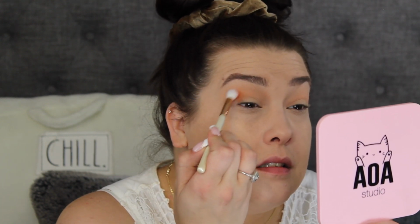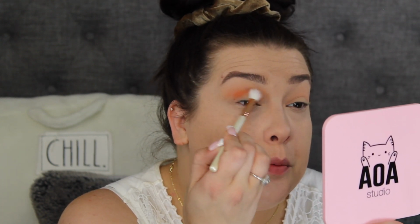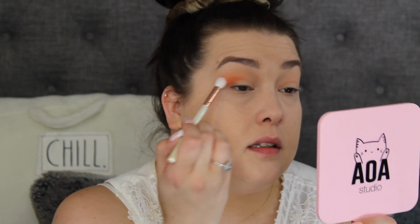I want them all. Then I'm going to go in with Native. Is that what it says? Yeah. Native over here. Darker orange. And start deepening that up. I'm going to need a different brush for this. I'm scared because I'm wearing a white lace shirt. So I'm going to have to bend over to do this just in case. Oh, that's pretty. That's pretty.